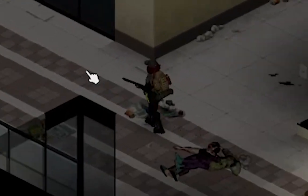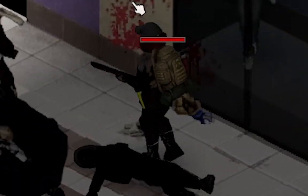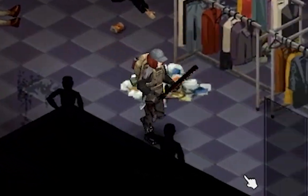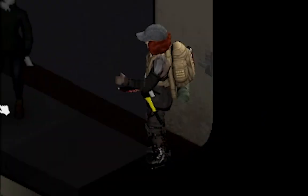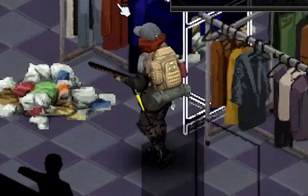Project Zomboid is in part known for its large open map, where every building can be explored. In this series, I completely threw that out of the window, limiting myself to being only inside the Louisville Mall.